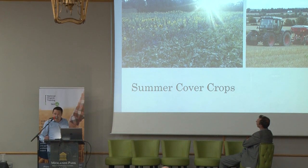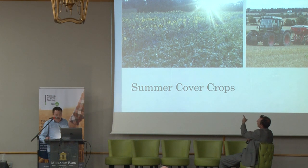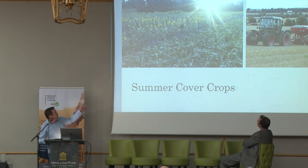Bear with me. That's a summer cover crop on the right-hand side, and that's the wet headland on the left. That was sown in June in the previous year, and that was sown after the winter barley. And we've sown winter beans into that after the summer cover crop. And we actually started companion cropping then. So we've beans and oats and wheat mixed in.